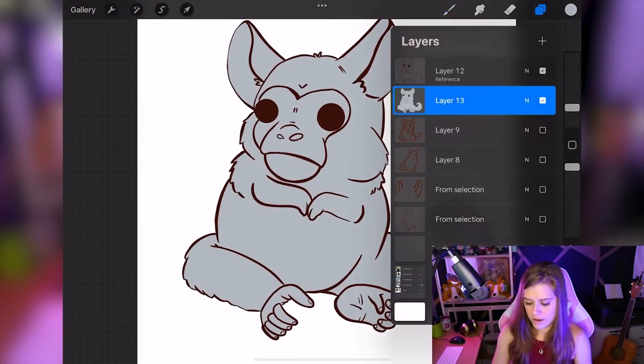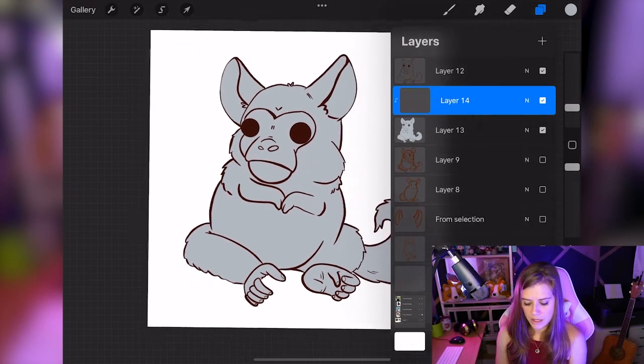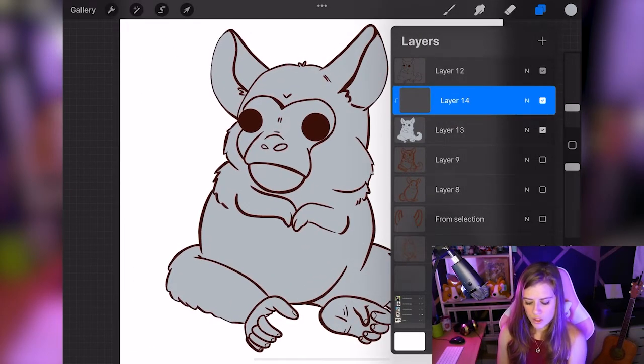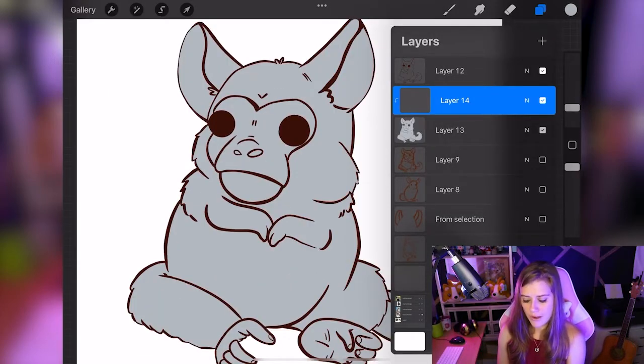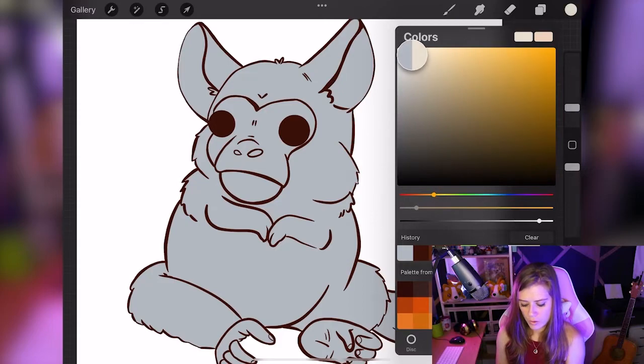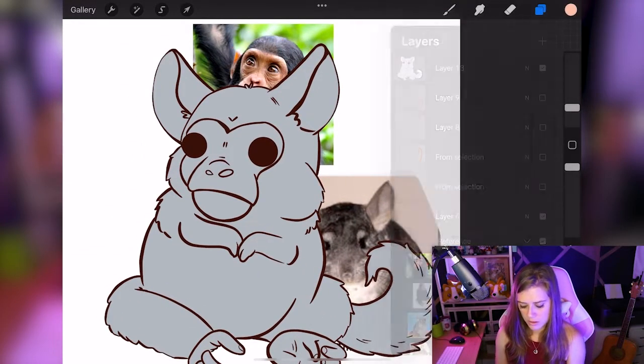And we've got our thing. I'm gonna turn the reference off. I'm gonna put a layer above it, and I'm going to clip a layer onto this. So now I am just working with this bottom layer of color, and anything that I draw in it won't escape the lines. So I can make my life a lot easier. And I kinda, because chimpanzees have this cute little pink face.